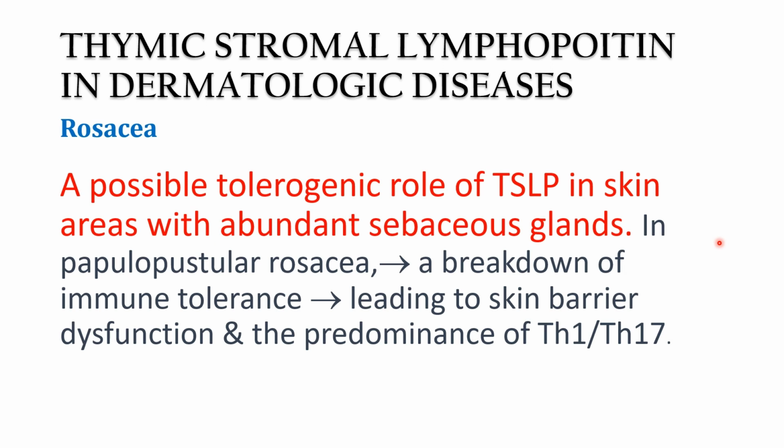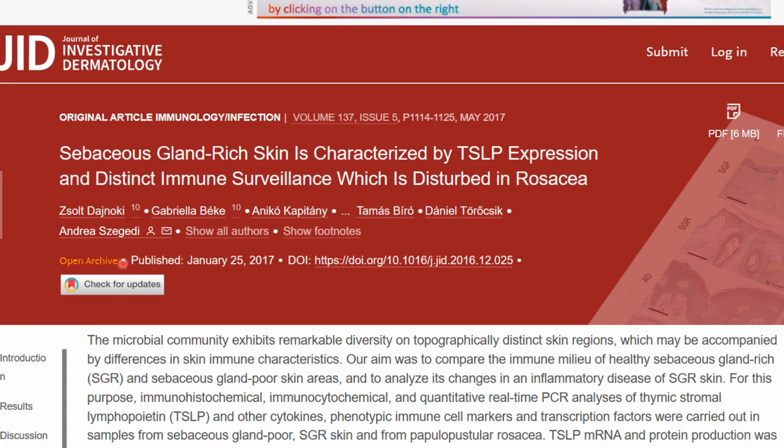However, in papulopustular rosacea, a breakdown of this immune tolerance is evident, as evidenced by the activation of skin dendritic cells and changes in the inflammatory profile, leading to skin barrier dysfunction and the predominance of T helper 1, T helper 17 immune response. This paper was published in the Journal of Investigative Dermatology in 2017. Its title is Sebaceous Gland Rich Skin is Characterized by Thymic Stromal Lymphopoietin Expression and Distinct Immune Surveillance, which is disturbed in rosacea.